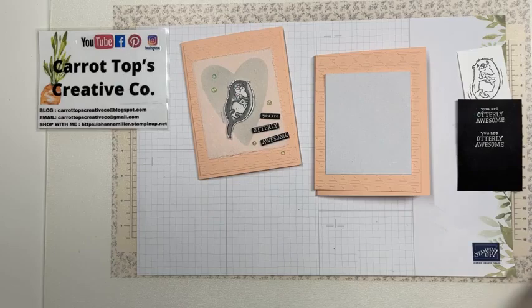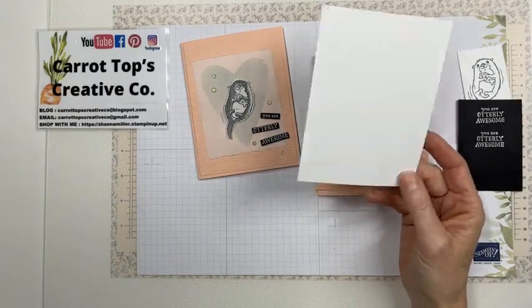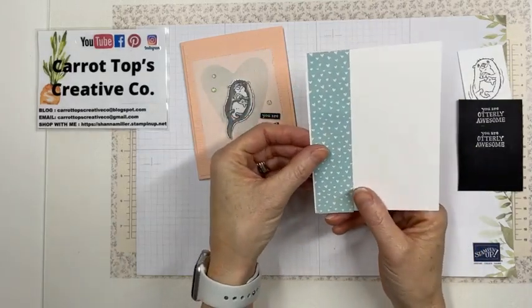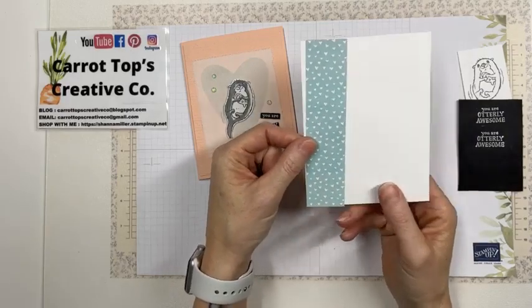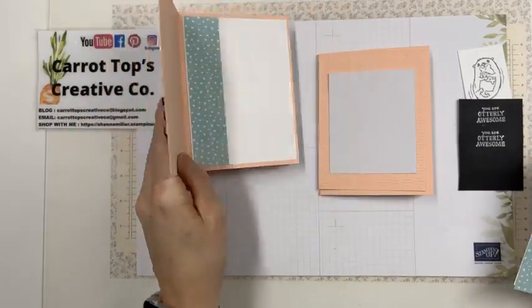And then on the inside, we're going to have our standard piece of 5 1/4 by 4. And then I've added in from the Rainbow and Sunshine's Designer Series pack, the Pool Party Hearts at 1 1/4 by 5 1/4 for the side, to make it nice and cute and finish it off.